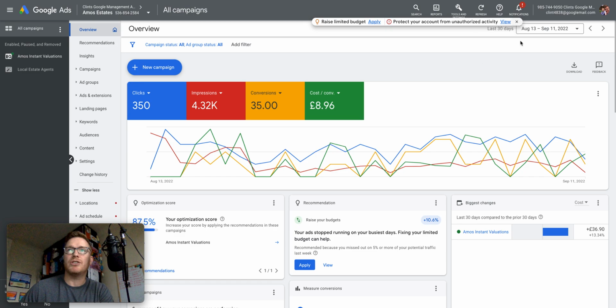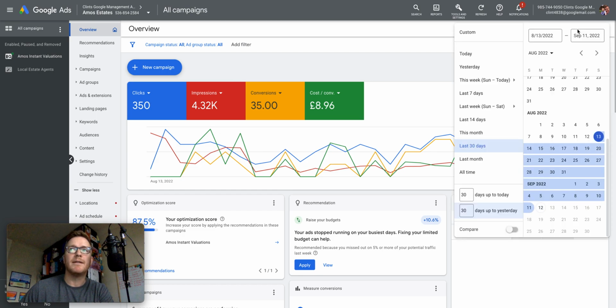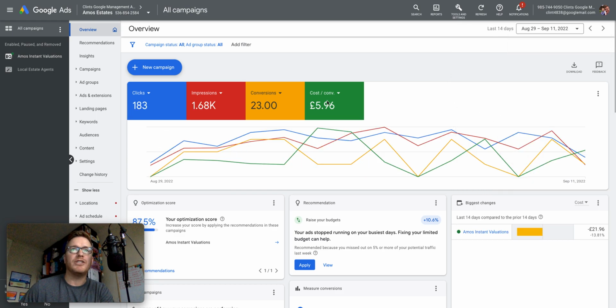So I'm just going to change the top corner here to the last 2 weeks. Just bearing in mind that's £8.96 now, 35 conversions. If we then change that to the last 14 days to see how we've been performing more recently, it changes to 23 conversions, that's £5.96. So again, in and around that £5 mark where I really like to be on most of the accounts. So that's the good news.